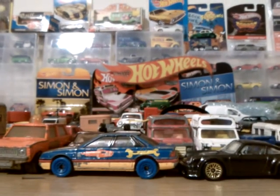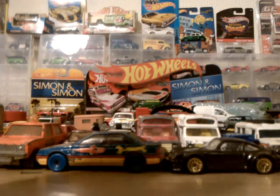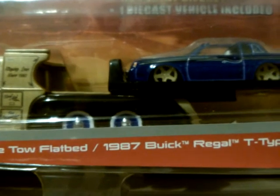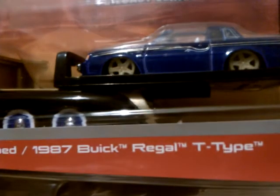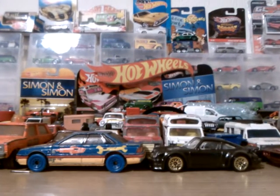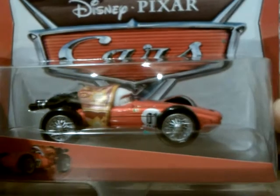Sweet. Now, the carded stuff that I've bought. This might be a long video, I do apologise. We've got Auto Wheels Mistletoe flatbed and the 1987 Buick Regal T-Type. It is more of a purple than a blue, as my camera depicts. I do need to get some better lighting and a better camera, but it's on gold, as you can see. And one for Mr. Shear, I think Mr. Shear might like this one. A Disney's Cars car.